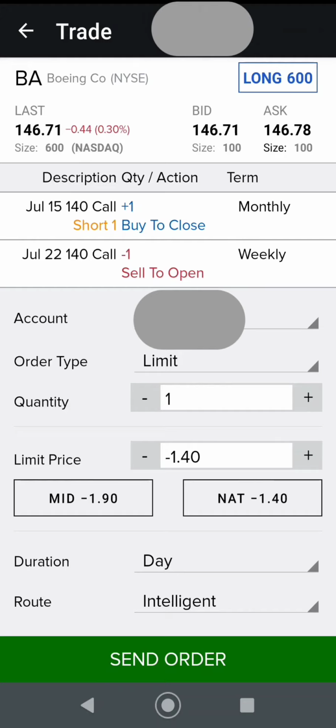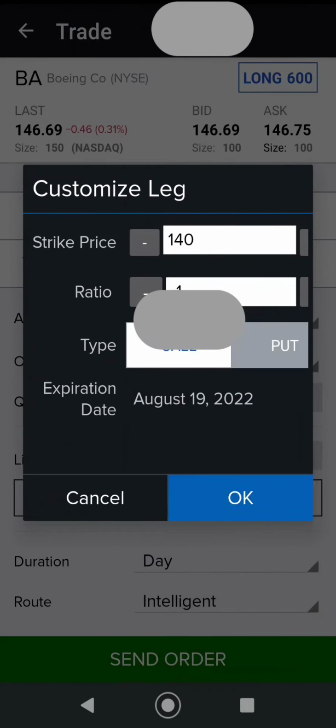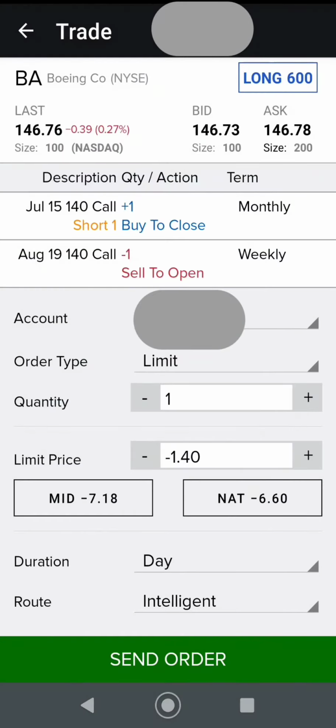Not terrible, I guess. $2. Alright, let's see if we can go out a little further. Let's go out into August expiration. Pretty sure the Fed's probably going to raise rates again. $7. That's pretty decent. I like that. And if I keep it at the same level, it could be okay.